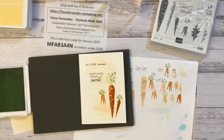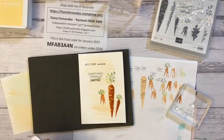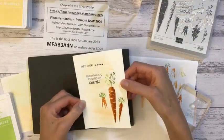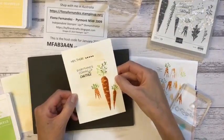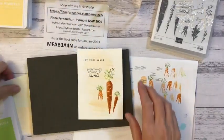Ooh, lots of carrots. Yeah, I think that makes it actually. Cool. Alrighty, I think I'll leave that one there. That way it's a nice flat stamped card. I like that. Okay. Alright, let's play with the other one.